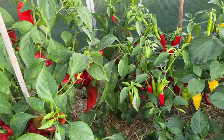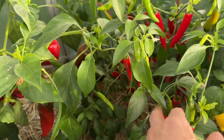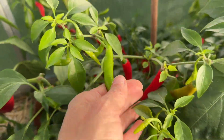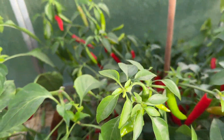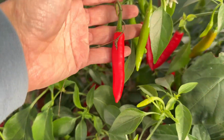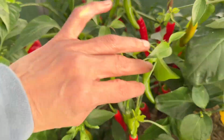I grew one Kangstar variety this year. This is the Kangstar Starling pepper, and it's kind of tie-shaped peppers. I think it does have some Thai pepper in the cross, but these are fairly spicy. I probably will end up putting these into a powder too.